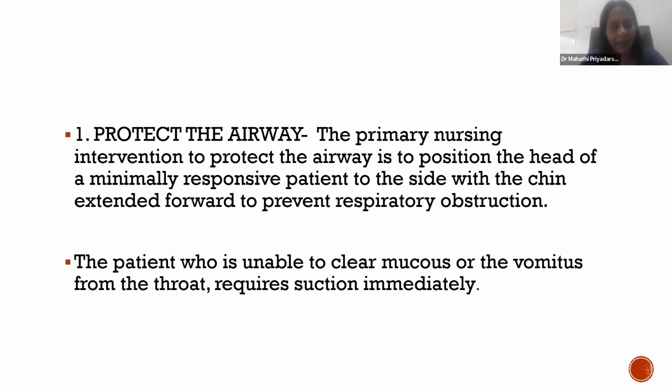So protection of the airway. In the immediate postoperative period, we have to see that the patient is positioned properly, and because the patient is under sedation and they can be minimally responsive, their cough might not be strong. So we should see that the airway is not obstructed, and the secretions and the vomitus must be cleared immediately, so that the patient doesn't aspirate and have pneumonias because of aspirations.